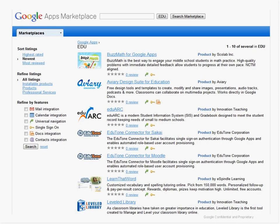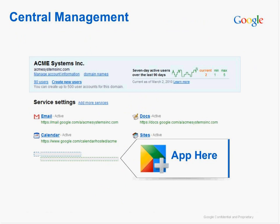So what's such a big deal? We have a category that's focused on education-specific apps that you can deploy to your entire domain. Not only can you deploy them to your entire domain easily, you have some management over each of these applications. Just like you manage Gmail, Google Docs, or Calendar, you can manage any of these applications, such as Haiku, LearnBoost, and Engrade.